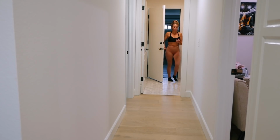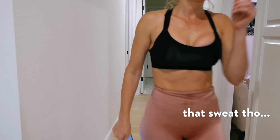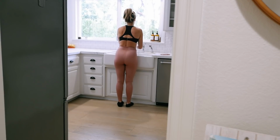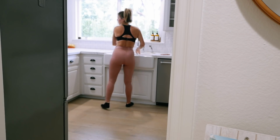And oh my gosh, did you guys see that sweat level? It's so ridiculous. I'm such a bad sweater. I actually tried getting Botox one time, down there and in my inner thighs to help with my excessive sweating, because it happens even when I'm not working out, you guys. But my body burns through it so fast, it's not worth it.